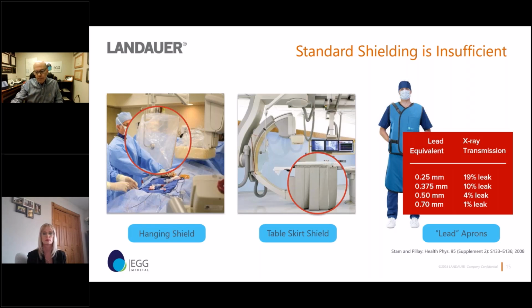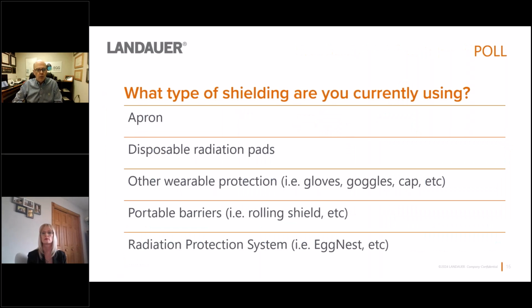Now, as you go up to a thicker and thicker lead equivalent apron, with 0.5, you're at 3 to 4% roughly. And I don't know if anybody wears a 0.7, but you're at a 1% leak. So a lot of people wear 0.25 aprons, and they're really only filtering out about 80%, 81% of what comes at them. Now, there may be a little difference between aprons, but that's an average figure. So standard shielding is good. It's just not sufficient. So next slide, please.